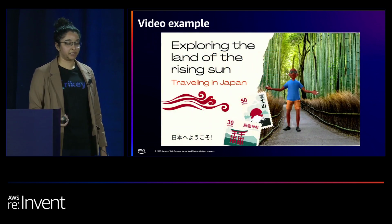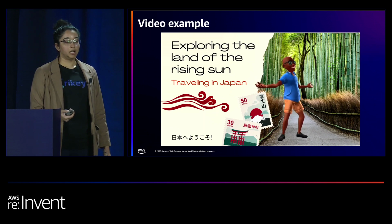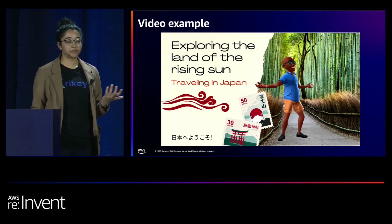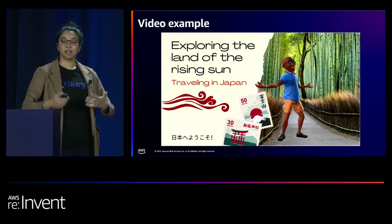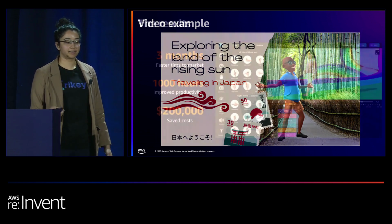And here's another quick example. So that's a talking avatar speaking in Japanese, a travel guide. You can see the background there is sort of a travel poster as well. This also took less than 2 minutes to generate inside of our tool. And you don't have to have any technical knowledge to produce this. You can just do it in 2 clicks.